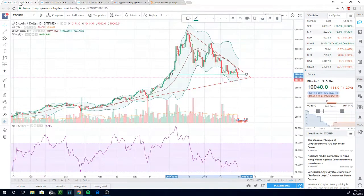Actually, I didn't talk about the RSI for Bitcoin. Obviously, the RSI was extremely high when Bitcoin hit those all-time highs at 20K. And what the RSI means is, if the RSI is above 70, that means that the cryptocurrency or stock is overbought. And when the RSI is below 30, that means the cryptocurrency is oversold. So when it's overbought, it usually means that the price is going to be pretty high and people are going to be selling, driving the price down.